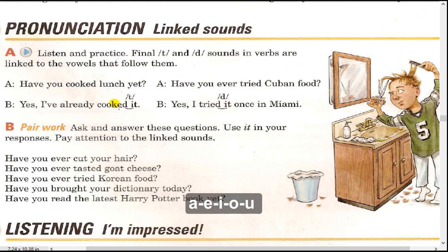So you have here the verb and it ends with D or T sound, and then we have the beginning of the second word, a vowel: A, E, I, O, U. So here we make a link. We do not stop. You make a link. You read the two words together as one word, as one unit. Example. Have you cooked lunch yet? Yes, I've already cooked it.